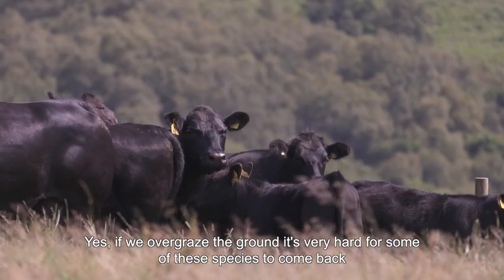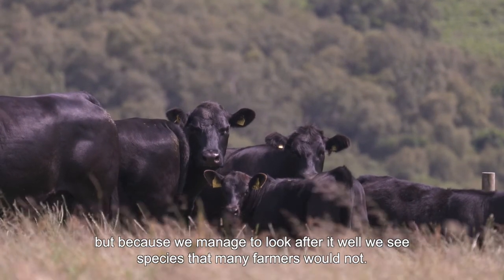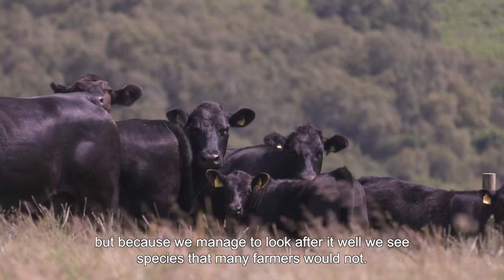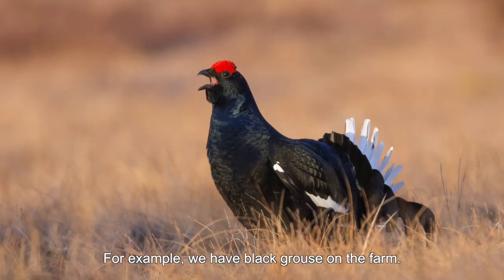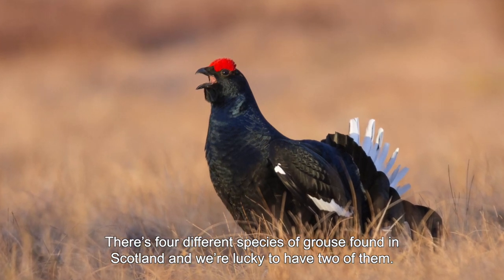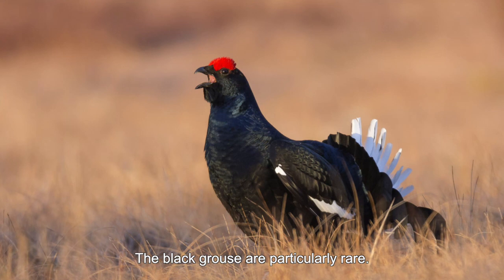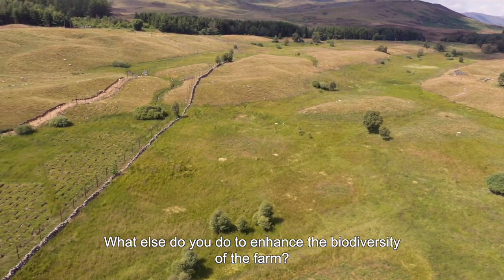Yes. If we overgraze the ground, it's very hard for some of these species to come back, but because we manage to look after it well, we see species that many farmers would not. For example, we have black grouse on the farm. There's 4 different species of grouse found in Scotland, and we're lucky to have 2 of them. The black grouse are particularly rare. What else do you do to enhance the biodiversity of the farm?